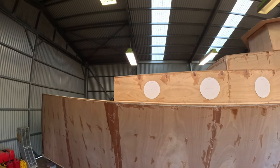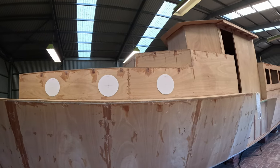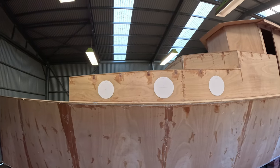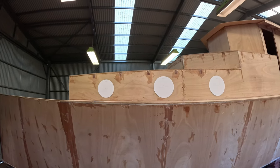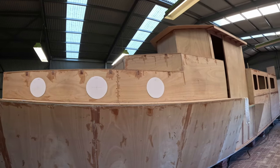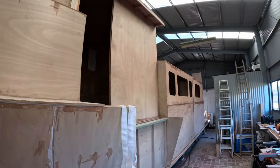Got a couple of cardboard cutouts there where my portholes are gonna go for the bedroom. So you can see I've staggered those. They start with a small one, going up to a large one. I think that's probably about a 10 inch, an 11 inch, and then a 12 inch. And then walking along, we actually have some windows.